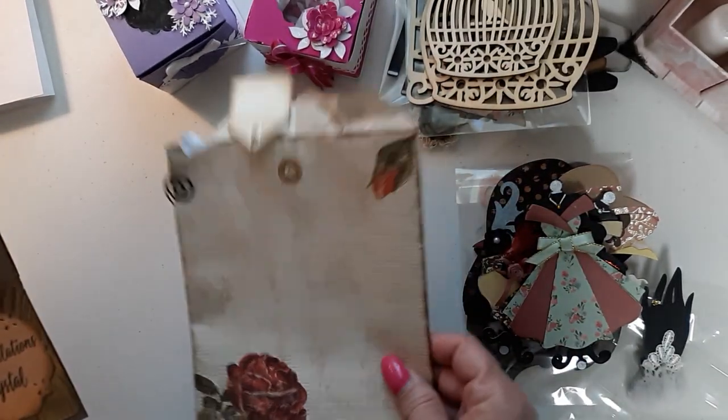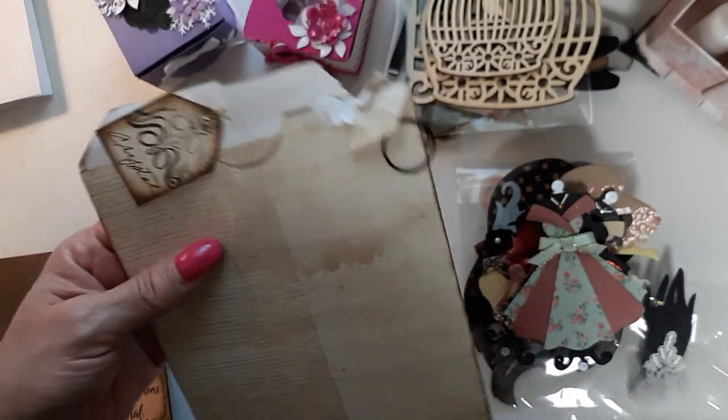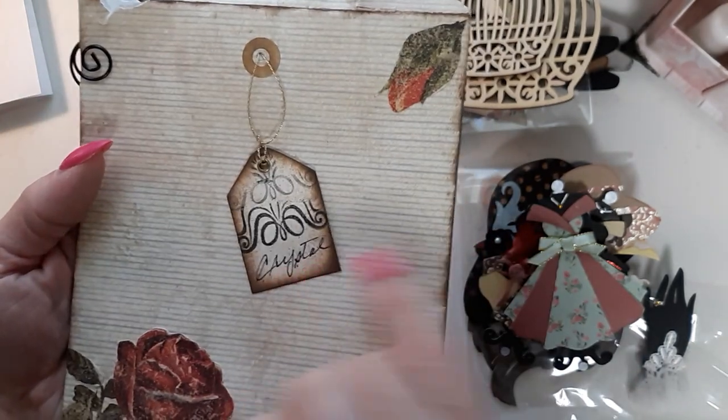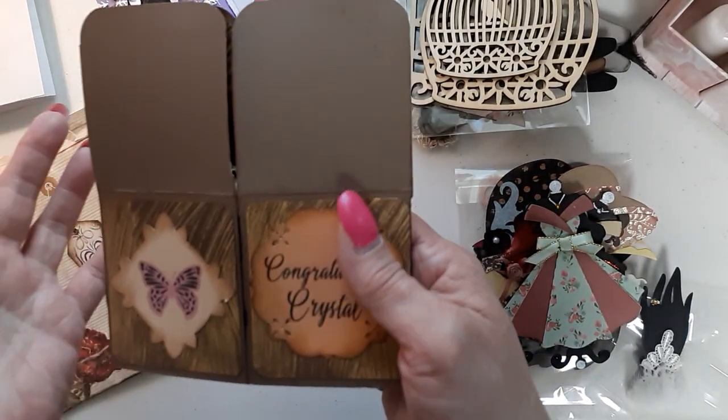So talented. Okay, first it came in this beautiful envelope. I'm trying to get through so that I can show you everything. But look, she even put Crystal. So pretty. But look, I want you to look at this card she made me. This is a card, guys.